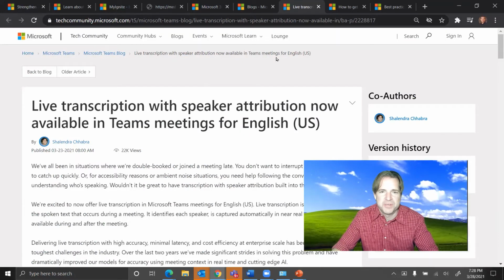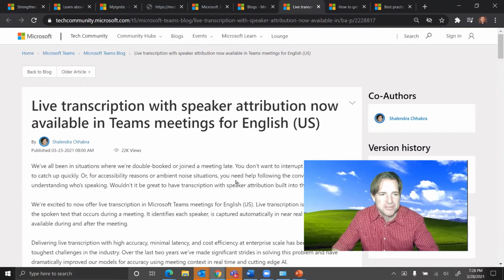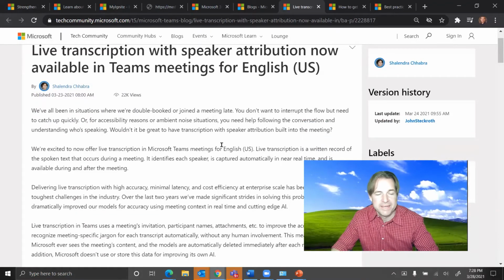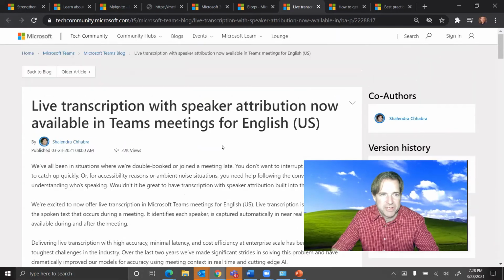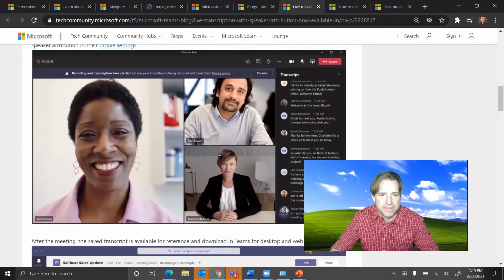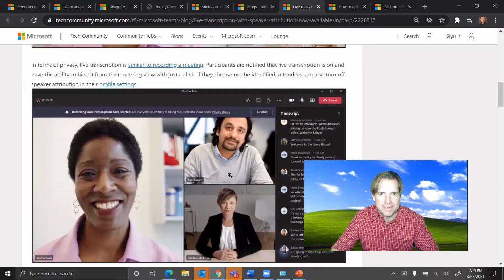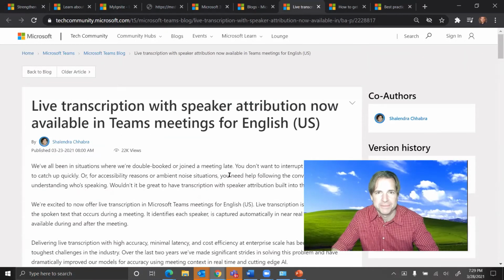Live transcription with speaker attribution is now available in Teams. It's gone GA, and this is specifically right now for the English language. So this was in preview for a while. It is now generally available. And what live transcription is, you're probably familiar with this capability to do transcription of a meeting. With speaker attribution, you now have the particular speakers, whoever is speaking at that time, assigned to that aspect of the transcription. So really neat feature right now in English, coming soon for other languages. And that should be available in your tenant as we speak.